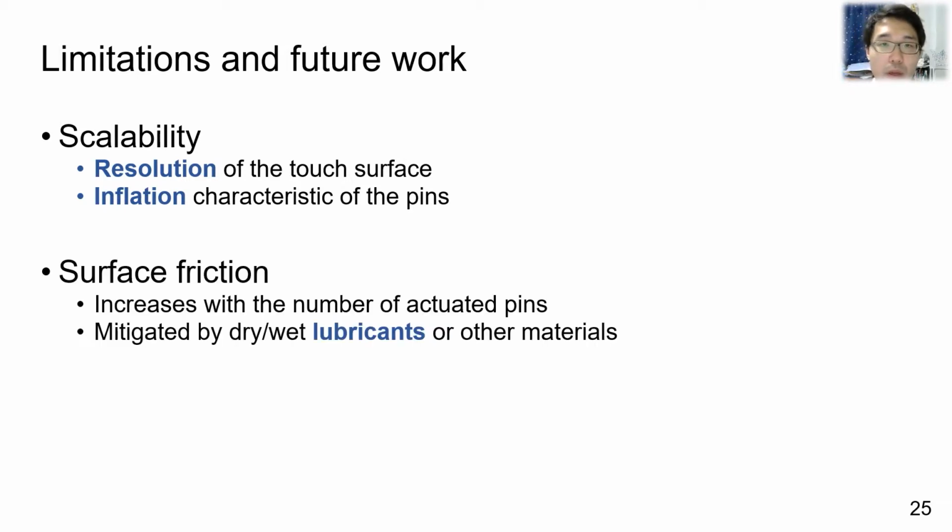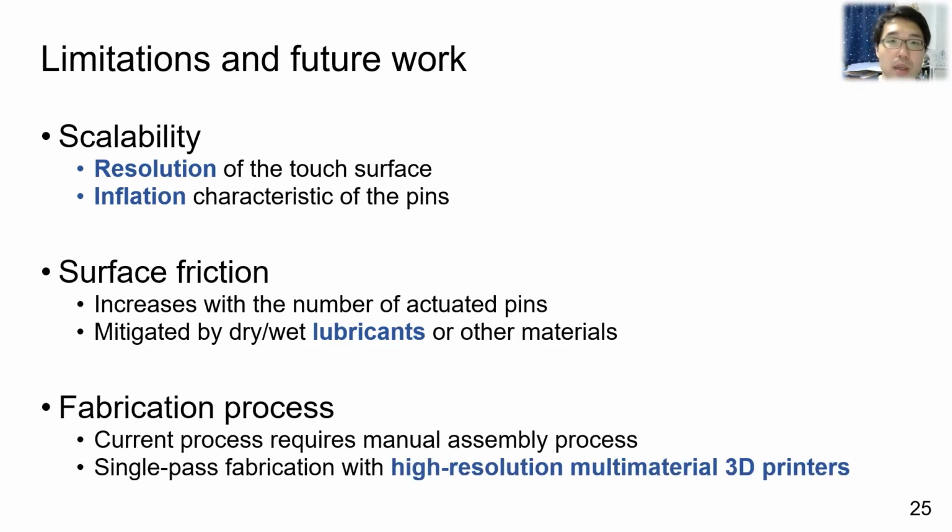we aim for. And second, the surface friction increases with the number of actuated pins. This is because the silicone has inherent surface friction. In the demonstration, we mitigated the friction by using a dry lubricant, but we hope there is a better solution for this. And the final one is the fabrication process. We use different fabrication methods for rigid and soft parts, but with sophisticated multi-material 3D printing techniques, it could be done in a single pass to reduce the cumbersome manual assembly.